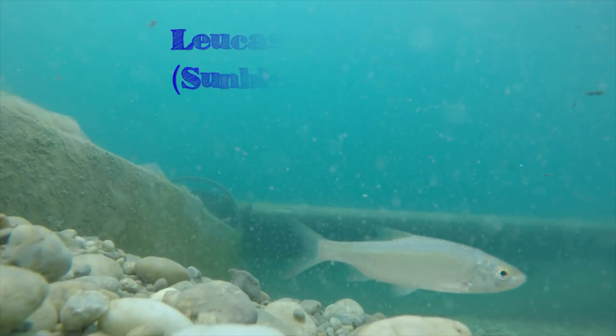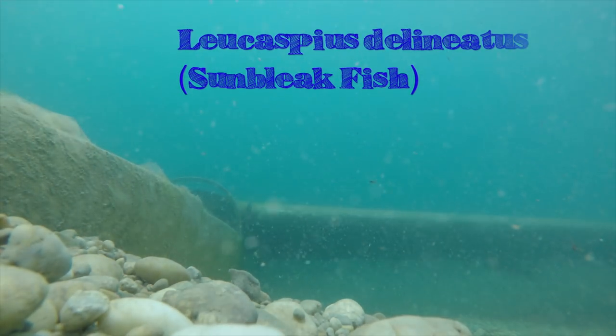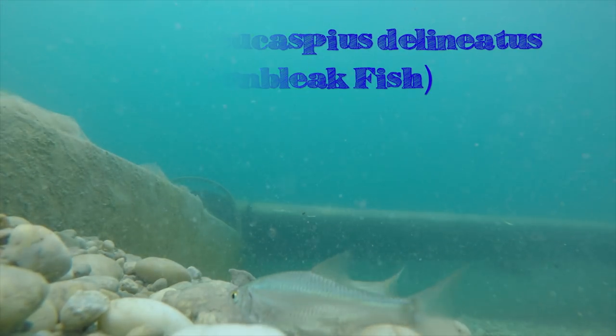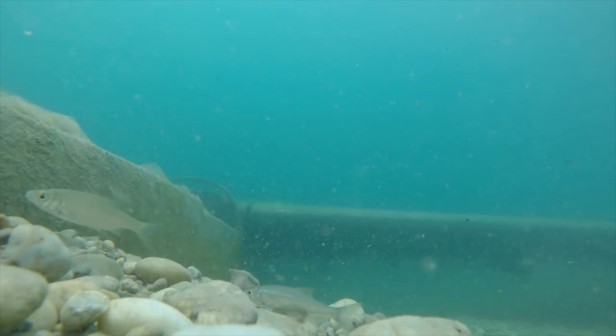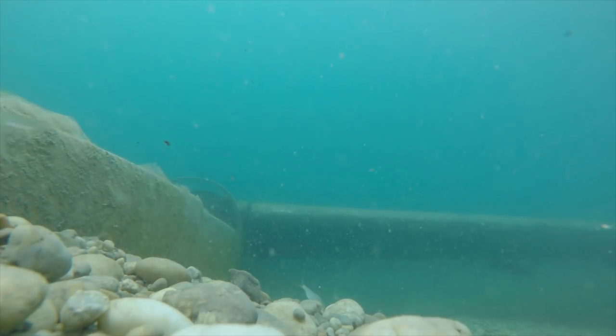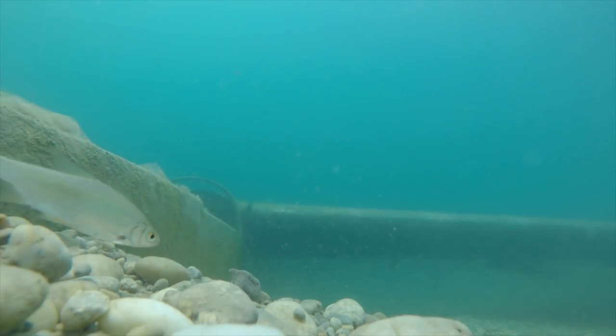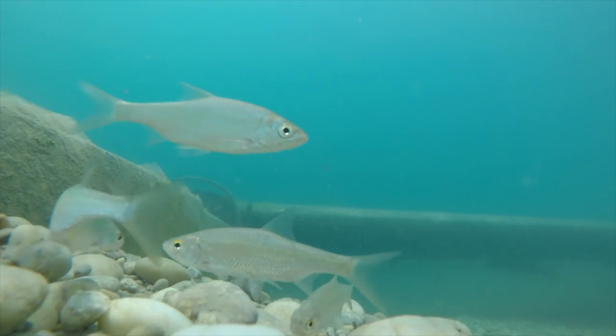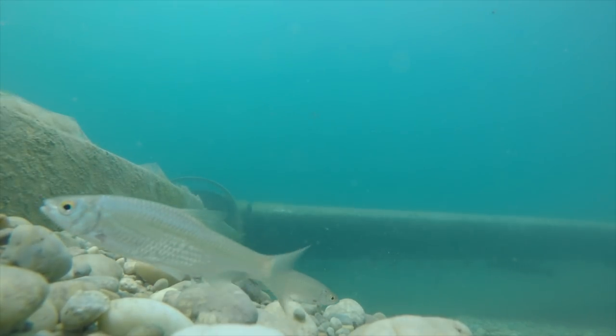Sunbleak is the last fish that we encountered today, and their behavior was very surprising to me because I have never seen them swimming underwater before recording this video. The only way I've seen them before was when I caught them as bait for pike. Sunbleak is a fairly small fish that grows up to 10 cm, which is approximately 3.9 inches, and we can find it in the entire continental Europe and also in Central Asia.